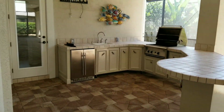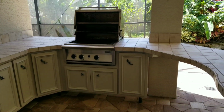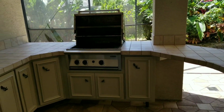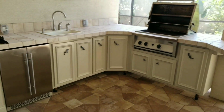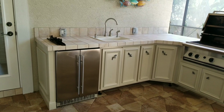So, entertainment area, kitchen. Got the built-in grill. Now you're subject to buying another grill that fits in that slot. So that's why a lot of people don't do that anymore. Or have it repaired or replaced or whatever. Hopefully you got a good warranty.